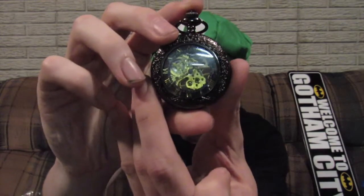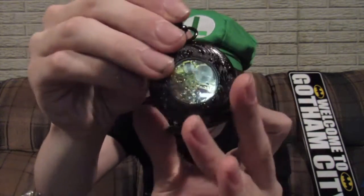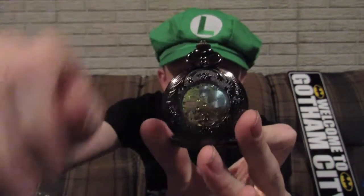Now this. Yeah, this is fancy. This is a nice hand-built pocket watch. If you look there, you can probably see the gears in it. Everything works. And it's just really cool that someone made this. It was $30. Can't say much about it, but add another 10 if you ever want the pouch.